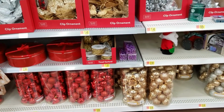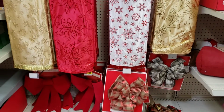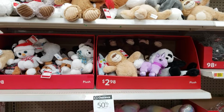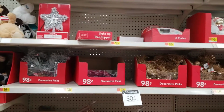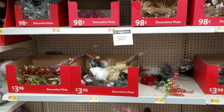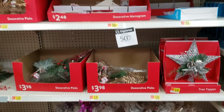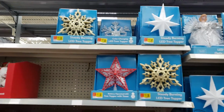But you can see there was still so much stuff there to choose from. These tree skirts, they had a whole bunch of them left. Another thing that was great are these little stuffed animals. Now would be the time to get some, even for the kids, for Easter, to put in their Easter stockings or Easter baskets. I'm stuck on Christmas here thinking stockings. So that's a great way to save a little extra on the coming Easter season.